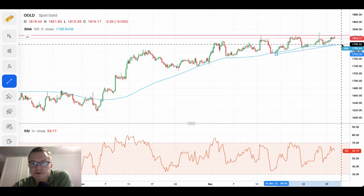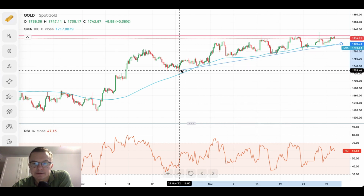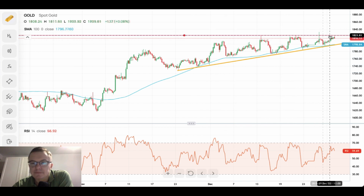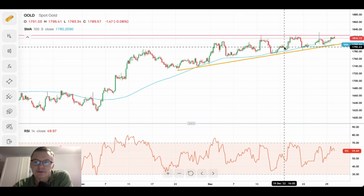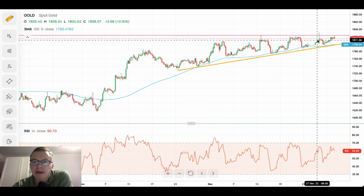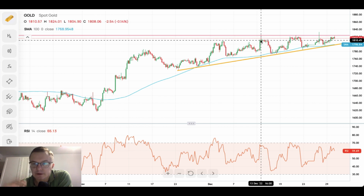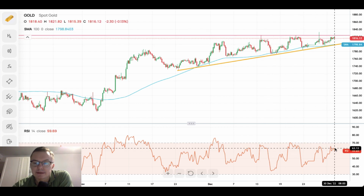We are still trading above the 100 periods moving average. Nevertheless, it starts to look like some sort of a falling diagonal, a falling wedge. This kind of price action here, as you can see, we are squeezing more and more. The upside is limited to the 1,824 level, or maybe even 1,832. Nevertheless, the momentum remains positive.